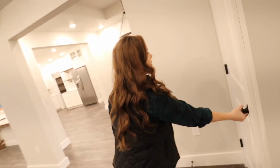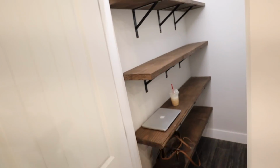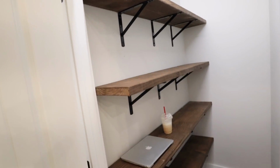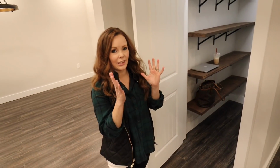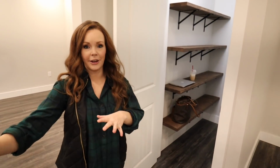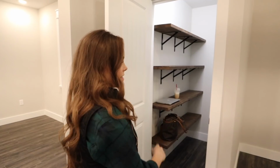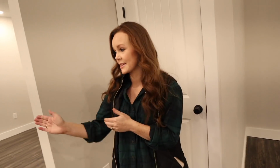Then over here, it's got some stuff in it. We've got my coffee. This is gonna be for games and pillows and throws, like little blankets, to basically service this area of the house. It just has its own little space and storage. And also the dining room. It can also have some excess dining room stuff.